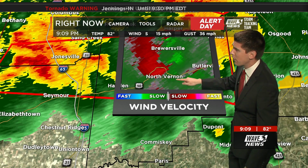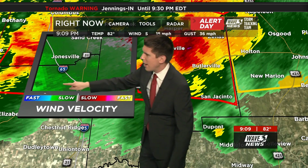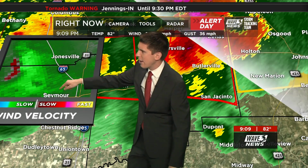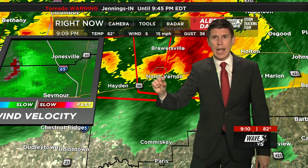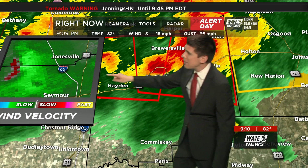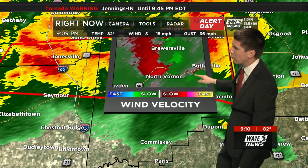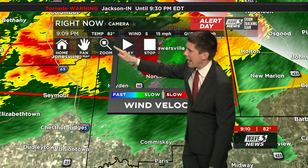To the north of North Vernon, you see there near Brewersville, we're still tracking that rotation up there, and if we take you over to the west, we're still tracking that rotation. This is near Bobtown, Indiana. This is the northern part of Jackson County, Indiana, right along the county line with Brown County, Indiana. So if you're in those areas, you need to be in your safe zone, your safe place, taking your tornado precautions right now.